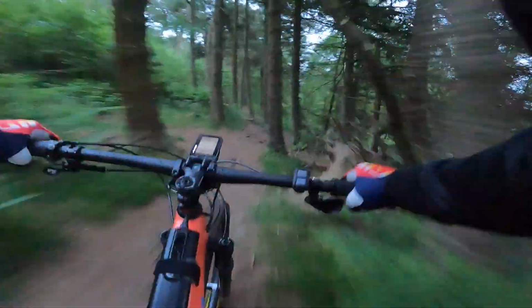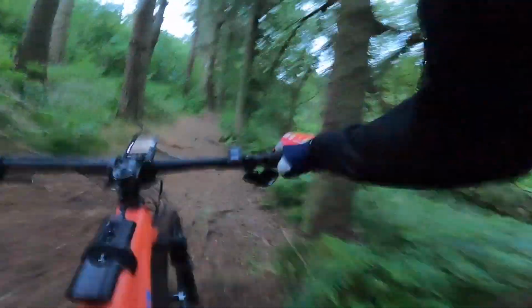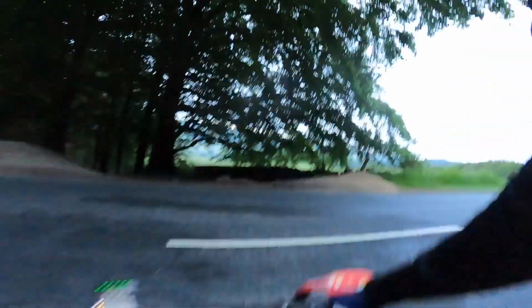but the feel through these flat bars and this skinny fork is surprisingly accurate and letting me get away with the tighter, sillier lines, but super playful. And now we're dropping out onto the red descent.